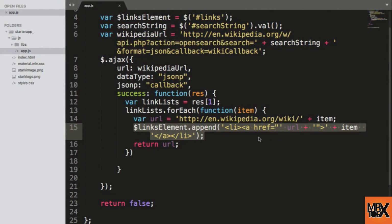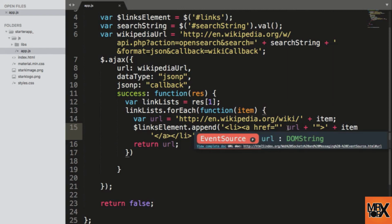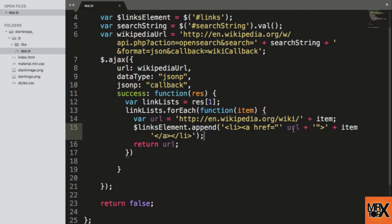Now we can see that inside of this links element, we're appending things. So we're appending this list div, we're appending this link, and then here we want to concatenate this, which looks like the add symbol, to URL. But we can actually see right here that we're not doing this. So with URL here, we're adding it to the ending of this href tag right here, this link, but we're not actually concatenating them here. So we need to add a plus sign here.